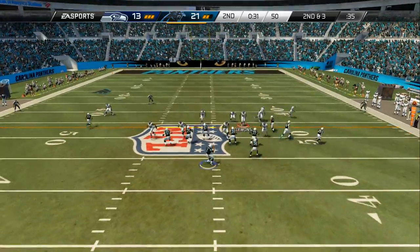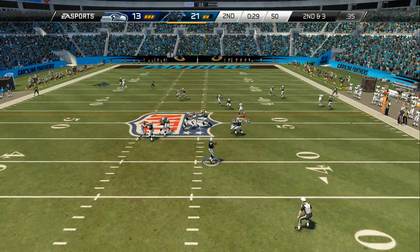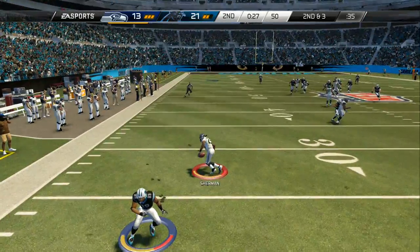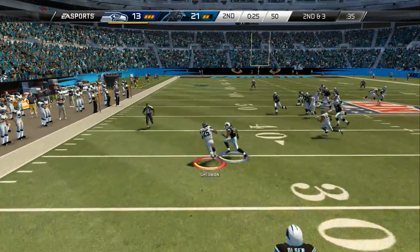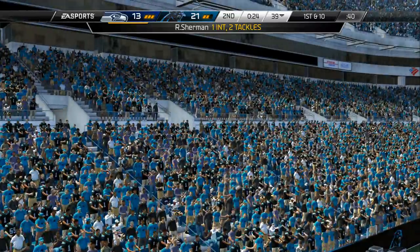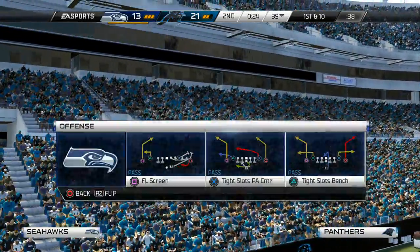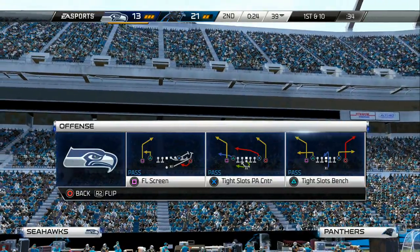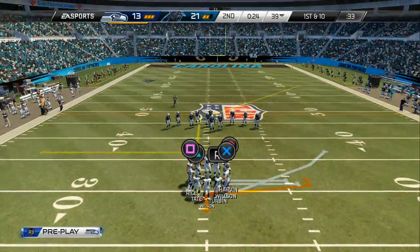It's now second down. Cam Newton takes it from the shotgun. Throws to the right. That ball was going the other way, in on the stop. Good job that time by the defense. Not being fooled, being in position. When you're in position, you have a chance to make the play. That time they did, they got the interception.